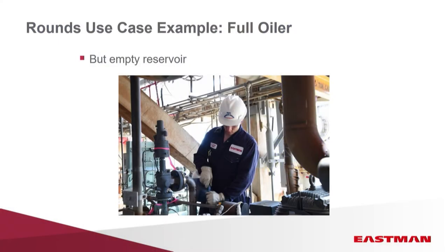So obviously the operator went and found the proper oil, added it to the proper level, but he wrote a recommendation on that oiler. What's going on with this oiler? The feedback we got from maintenance was, sure enough, the little set screw inside the oiler was broken and it was never going to put oil in the reservoir. So the operator was able to find that because of rounds, and he was able to write a recommendation on that to have it fixed. So we really saved that pump from an eventual shutdown.